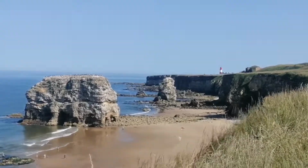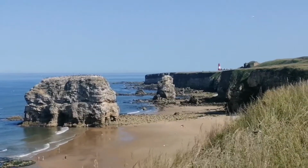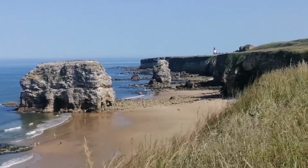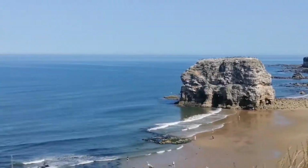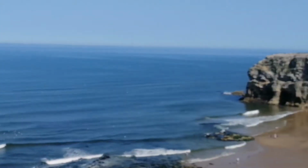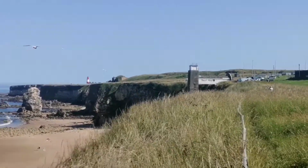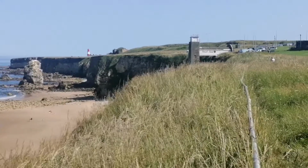Now, also, that pillar there used to have an arch, and that collapsed, I think it was last year. And the other pillar that's next to it there, that's also collapsed into the sea. So it's quite a delicate bit of landscape here. Now that thing there is actually a shaft that goes down to the beach, and there's actually a cafe and bar down there. So that'd be quite interesting to see.